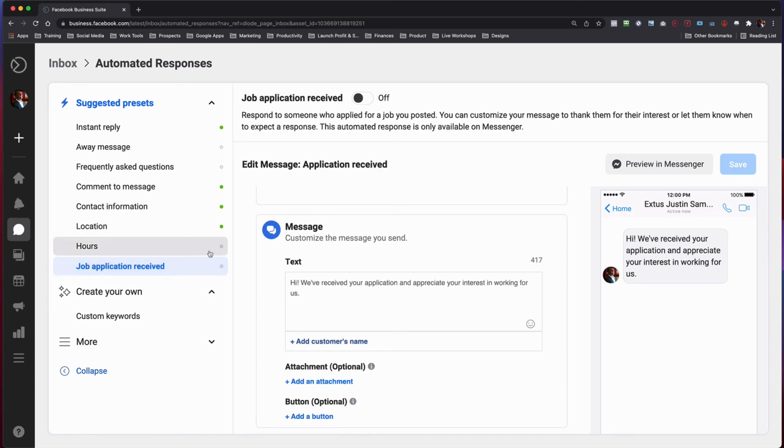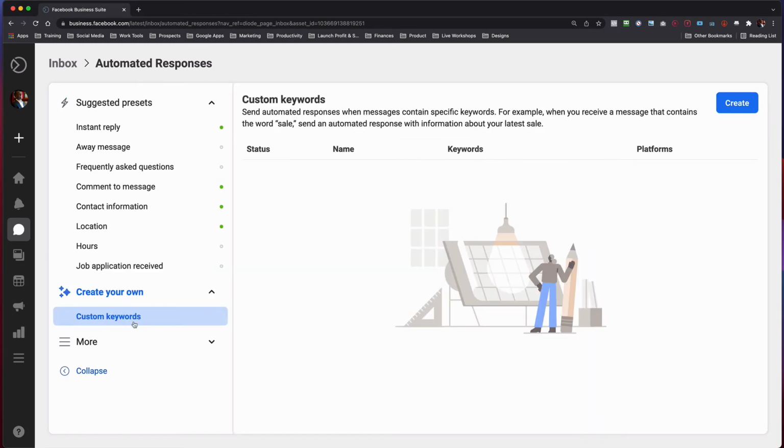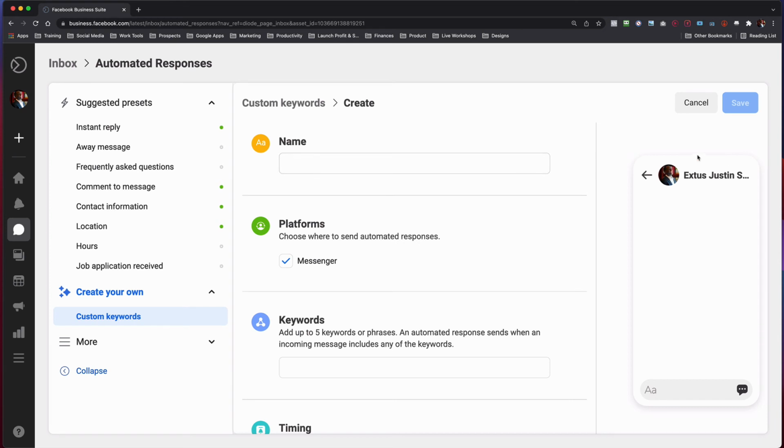So if you posted a job in the last session I showed you, then once the person submits it, you'll send them an automatic response saying, hey, we received your message, and we'll be with you shortly. And I think a really cool one is that you could create your own. If you have a unique business or unique thing that you do that's not already in there, you just click on custom keywords, then click on create, and this is where you could create custom messages.